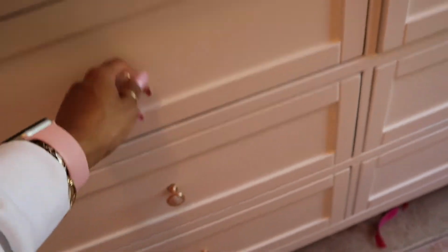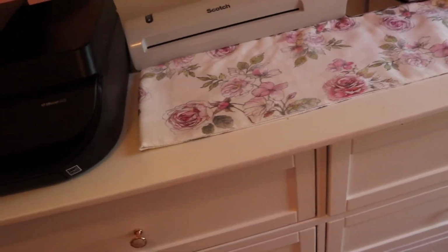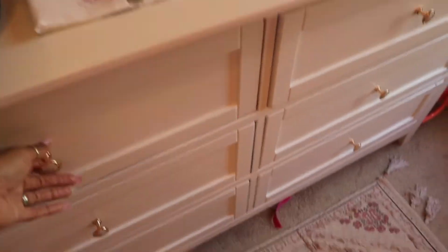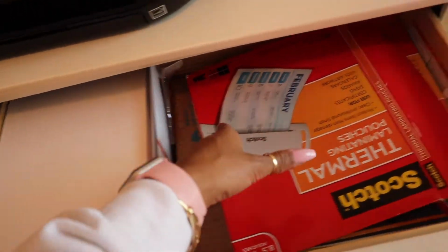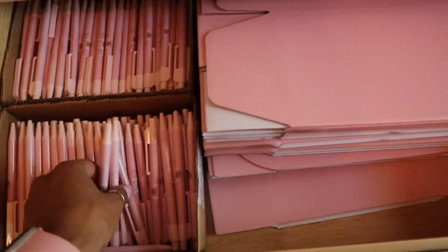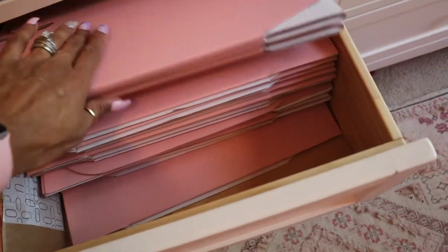And I took the top part off because what used to be on top was a changing table. So this is actually a baby changing table with drawers, but I took the top part off and I just kind of made it like a desk to put stuff on. And in here I have my printer paper, my laminating paper stuff, and in here I have boxes. I have my business pens that I give out to customers, people who place orders.